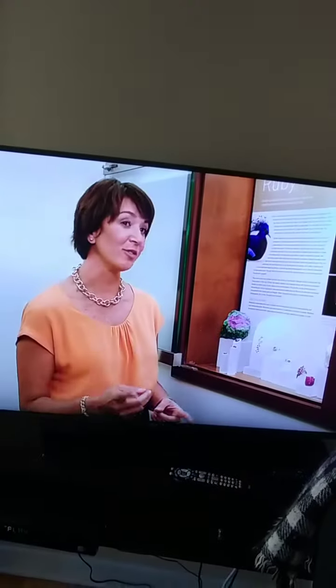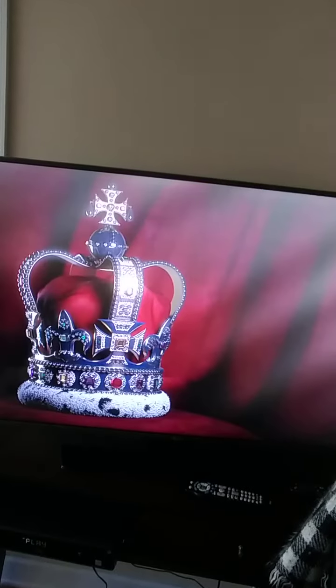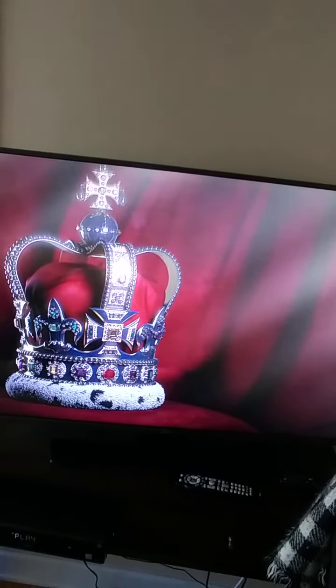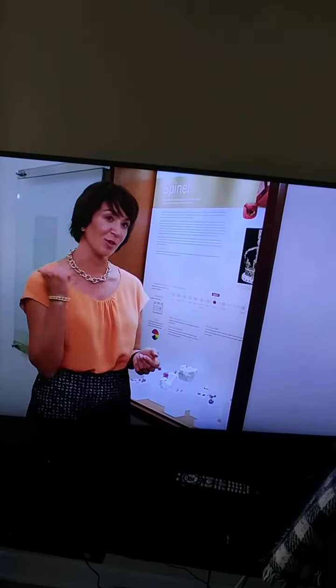But not all red stones are rubies. Here we have another fabulous red stone. It's called a spinel. In Great Britain's imperial crown, what they thought was a ruby, decades later, they actually discovered that it was a spinel. Ruby and spinels are hard to tell apart. And the way we can is through gemology. Let's go to the lab.